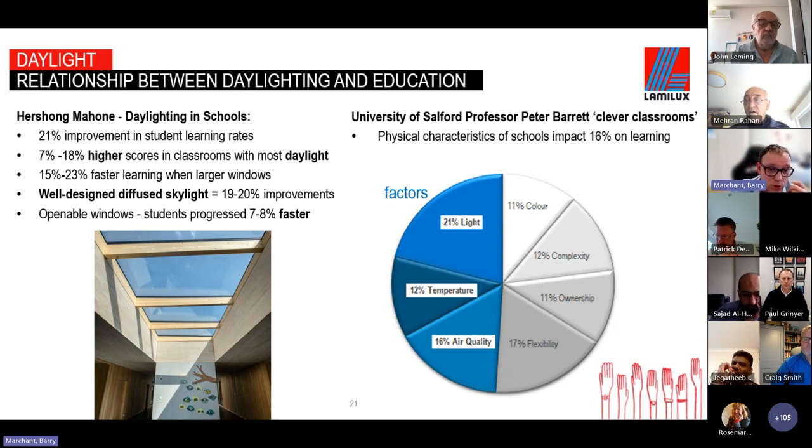Now, the conclusions basically included 20% improvement in student learning rates when students are taught in a well-lit classroom, up to 18% higher test scores in the classrooms with most daylight, 23% faster learning when larger windows are present, and that well-diffused skylights resulted in 19 to 20% improvements in learning. Also, by introducing openable windows into this, students would progress a further 7 to 8% faster.